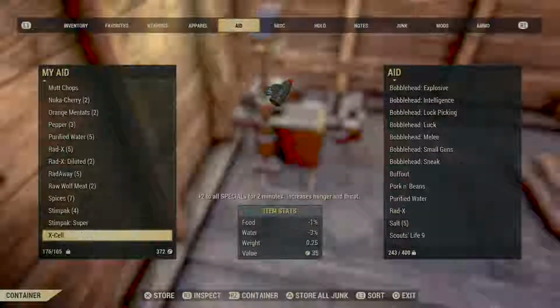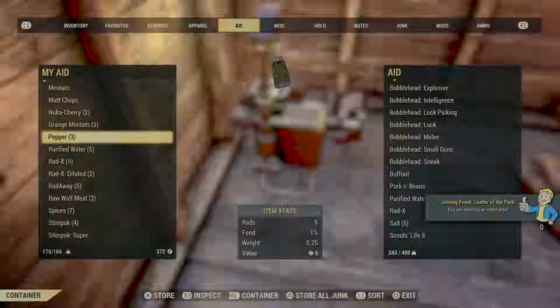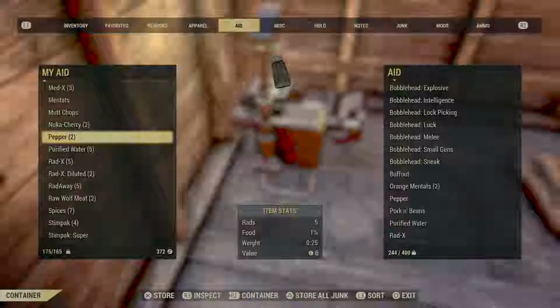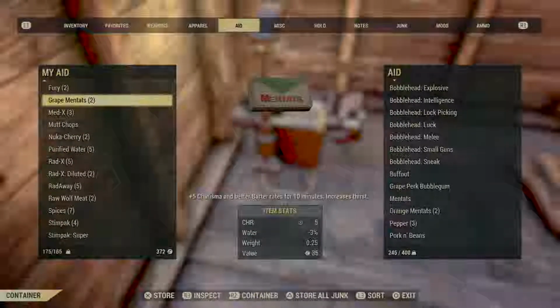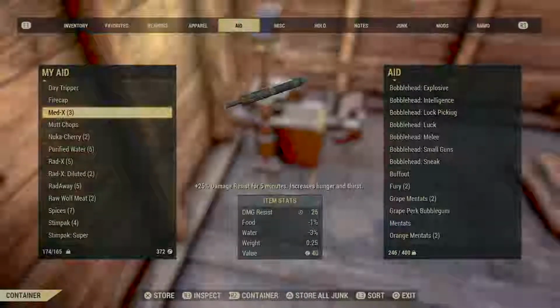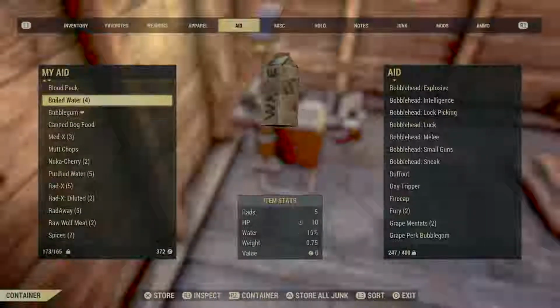This perk bubblegum. I'm not using this stuff yet. I'm just not using these things. So, joining event. Yeah, the hell with that. Mentats, I don't use them. Pepper, I'm not using it yet. Get rid of it. Mentats, I'm not using them. Perk bubblegum, I'm not using it. If I need it, I'll come get it. But I've got to get this weight down, because this is just ridiculous.